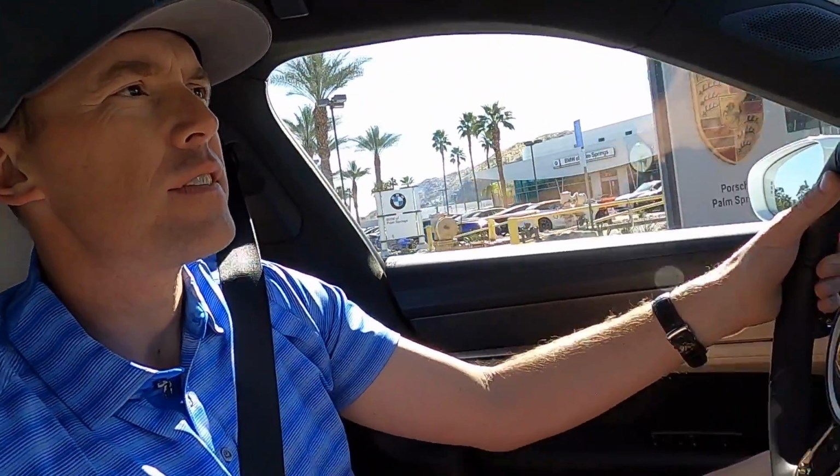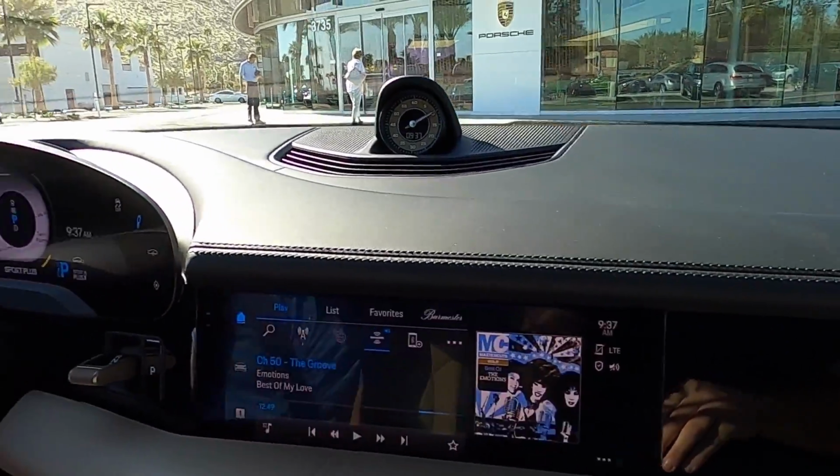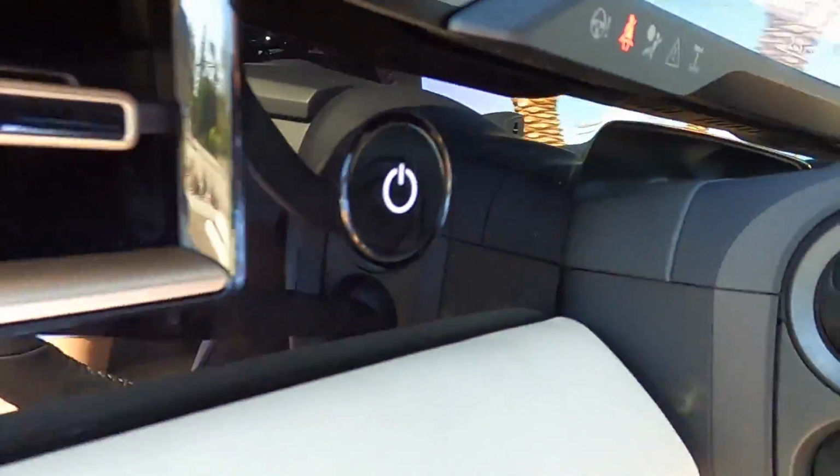All right. Back it in. Yep. I'll give you a tour of the whole facility. There you go. There's a power button over on the other side. Is there a power button over there? And there's the power button. That's to shut it down.